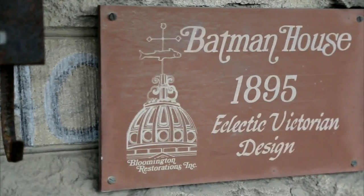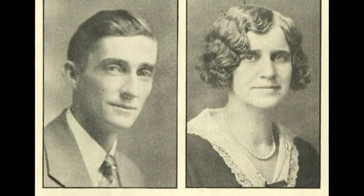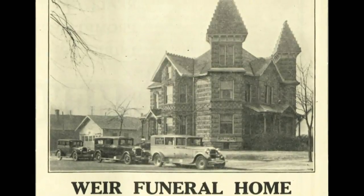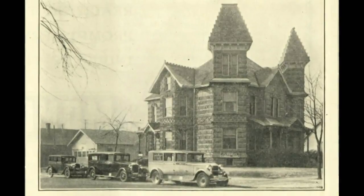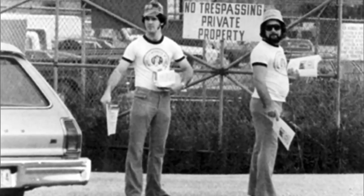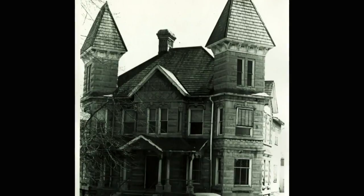In 1929, the residence was sold to proprietor E.T. Ware and his wife, Grace, and the family took a full ad in the local Bloomington newspaper to announce the mansion's new mission, not as a residence, but as the Ware funeral home. For reasons unknown, the venture was short-lived. By the early 1930s, the property was purchased by the Laborers' International Union, and for the next 40 years, the Batman House functioned as its headquarters. Until 1974, when a chance sighting by the Garrett family led to an eclectic match made in heaven.